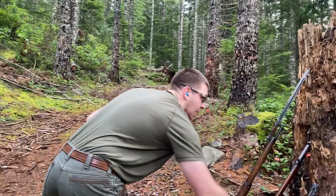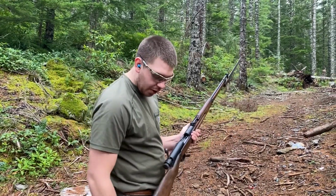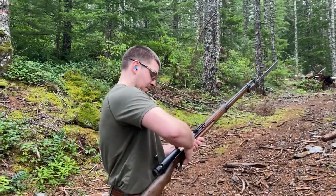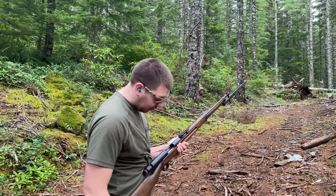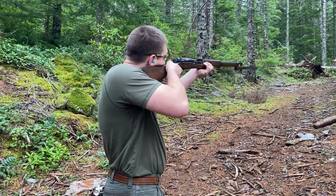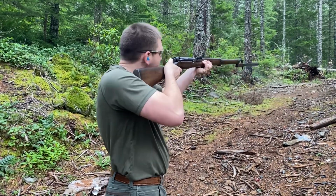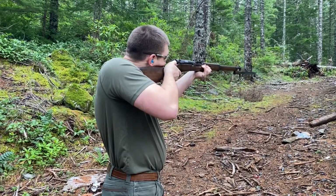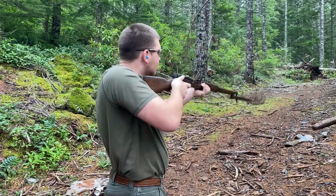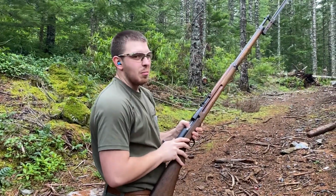Got 1 more clip for each of the other rifles, so we're just gonna cycle back through them in the order that we were already going and just go back to the Arisaka. 5 rounds. Here we go. That's a little more like it.